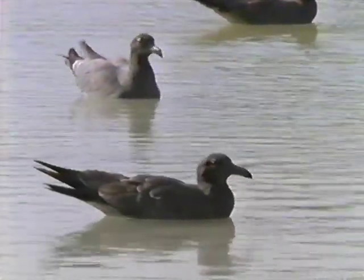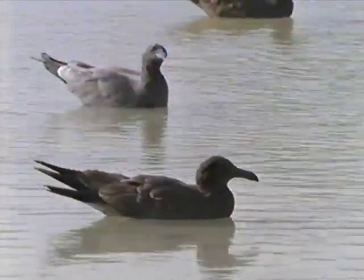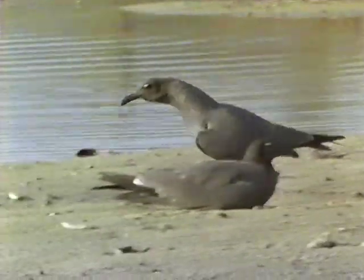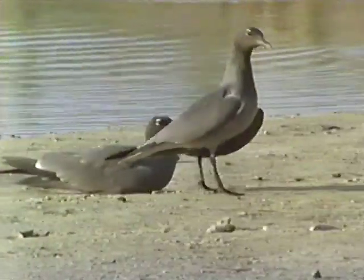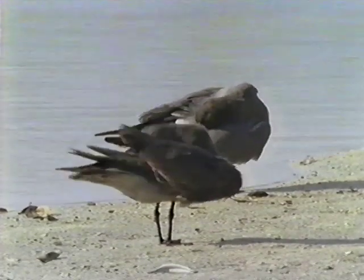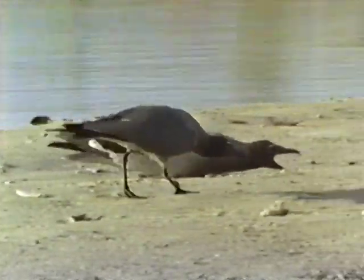The other gull species found only in the Galapagos is the lava gull, though it does have a close relative on the mainland, the laughing gull. The grey lava colouring from which it takes its name is all its own. Possibly it's an adaptation that helps it escape the frigate bird's attention by enabling it to merge more successfully with its background.